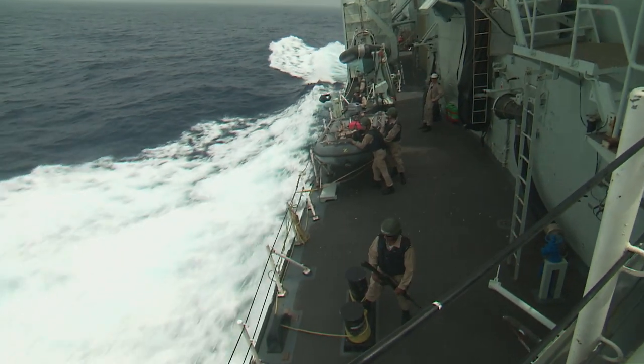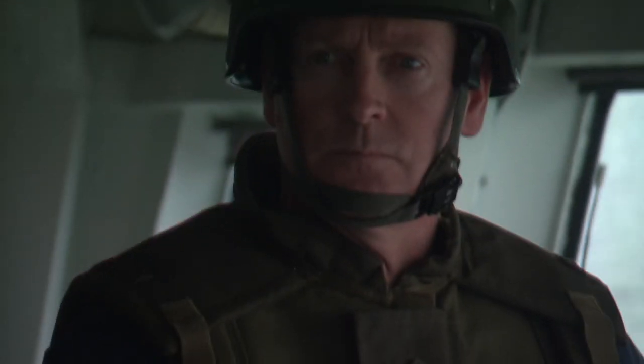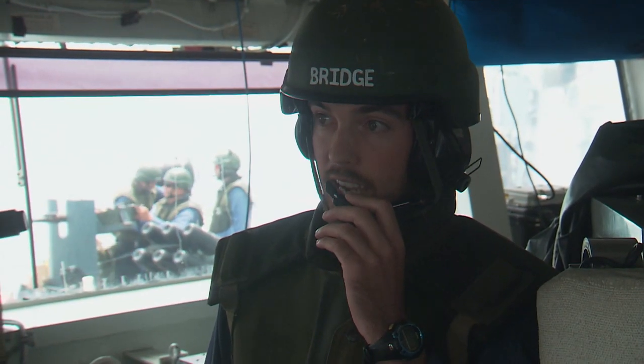Small boat approaching my starboard bow. If you do not turn away immediately, I will be forced to defend myself. Threat bearing green 30, engage!